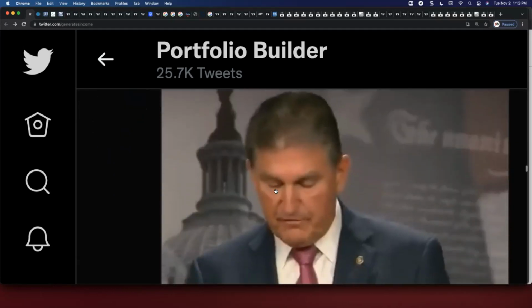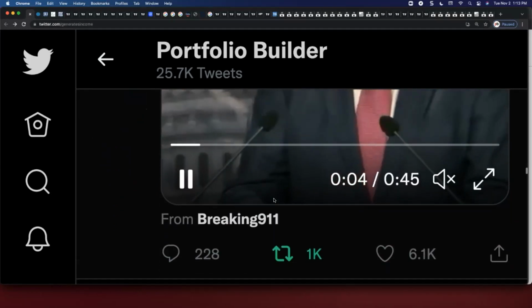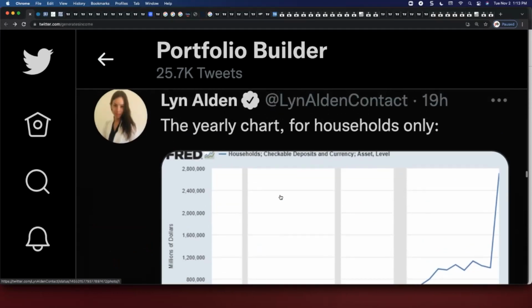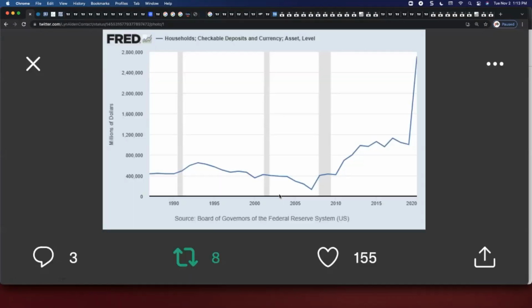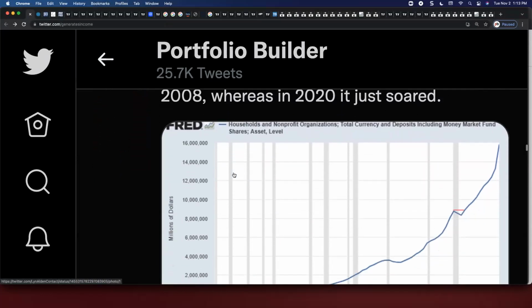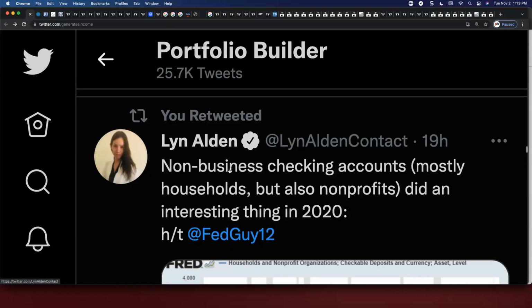This is the guy stopping the new spending. How long will this go on? Here's a look at the household deposits skyrocketing in 2020 and 21. So there's still a lot of money to be spent. That's why I'm not freaking out, even though we see all the government subsidies coming to an end.